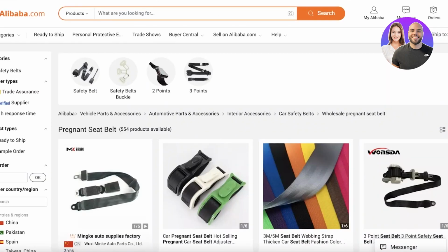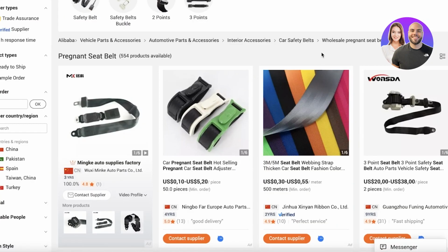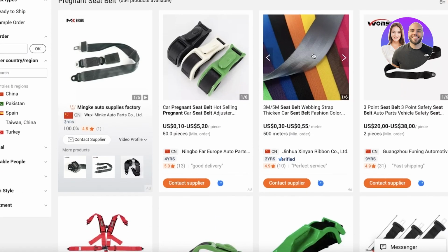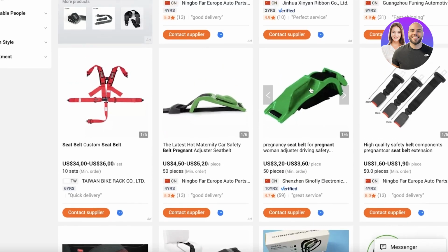Now, next up, we also have these pregnant seat belts. So these have recently become a very popular thing. These are pregnancy seat belts that pregnant women can put on. They keep their baby safe, they keep them safe.